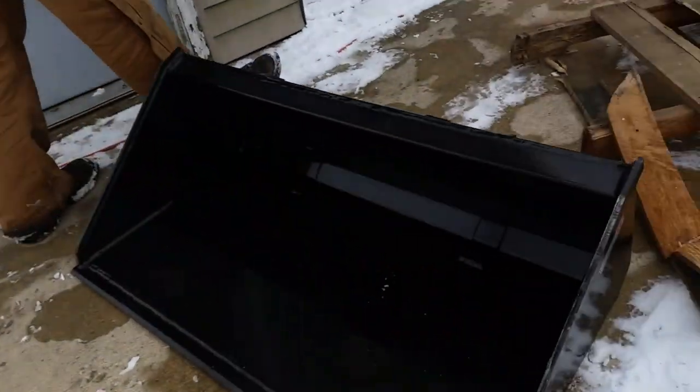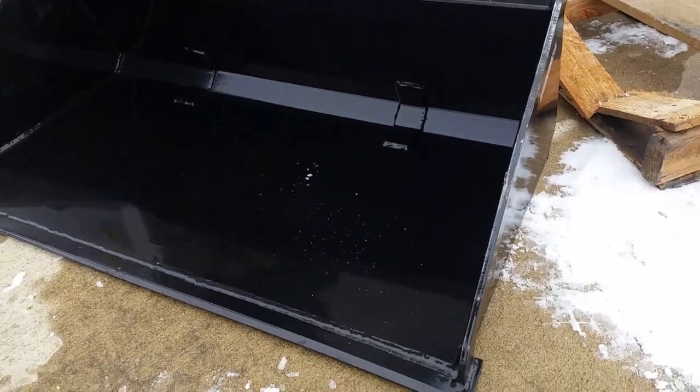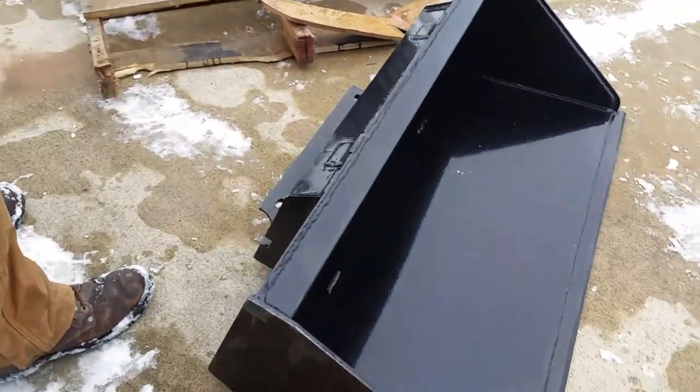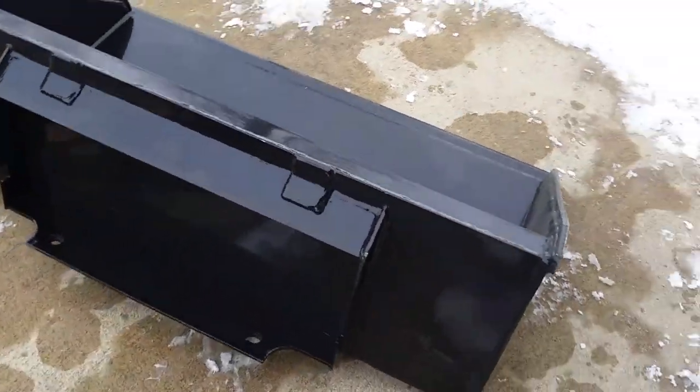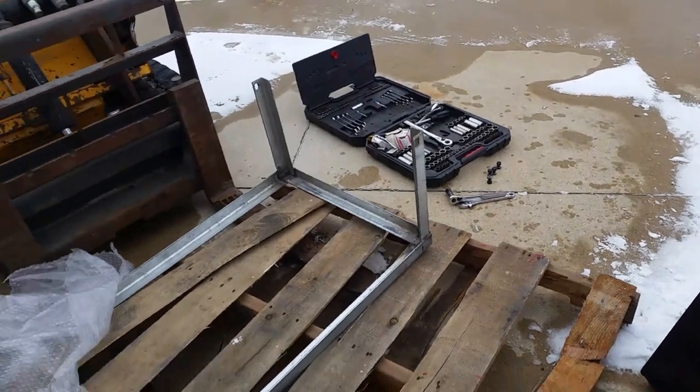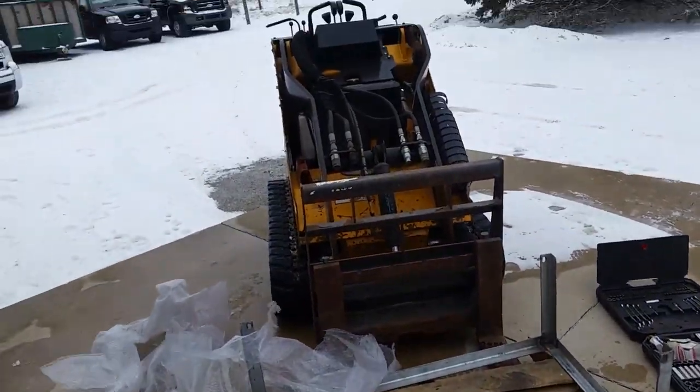So it looks to be a pretty solid, good quality bucket, but we'll see how it fits and how it works. Now we're gonna hook up the bucket and see if it fits good.